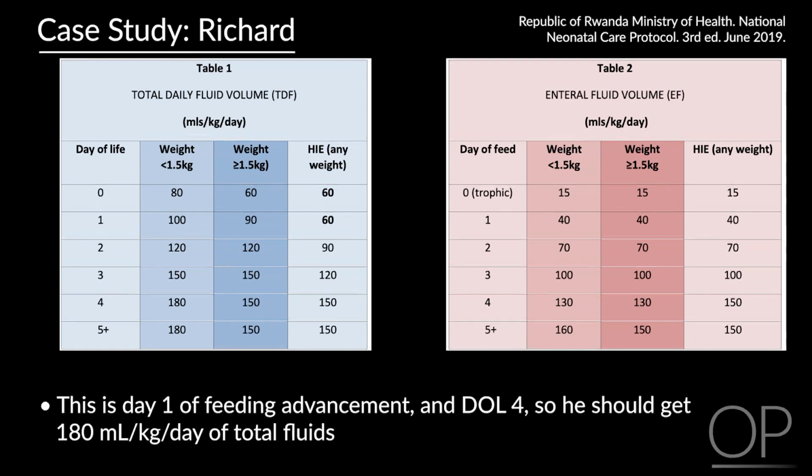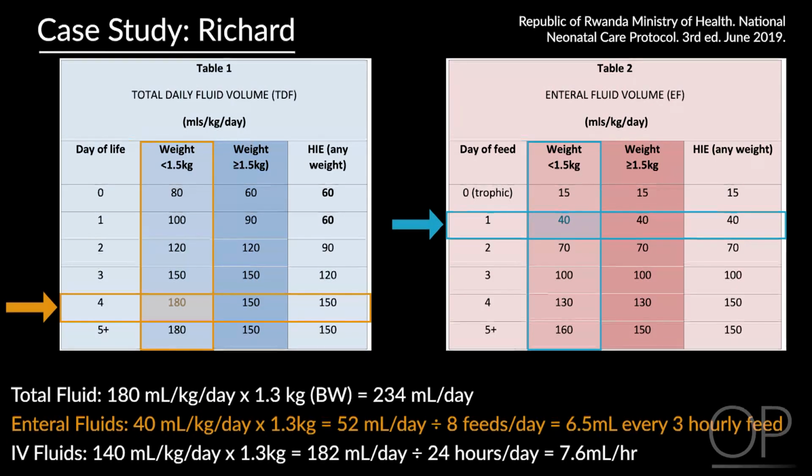This is day 1 of feeding advancement and day of life 4, so he should get 180 milliliter per kilo per day of total fluids, of which 40 milliliter per kilo per day, 52 milliliter per day, 6.5 milliliter every 3 hours. Therefore, 140 milliliter per kilo per day is IV, G10%, 182 milliliter per day, 7.6 milliliter per hour.